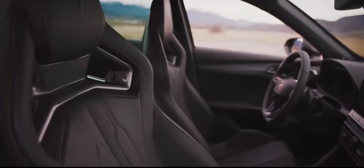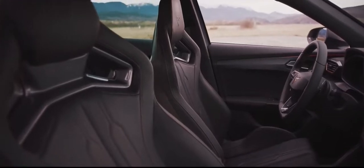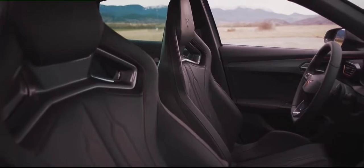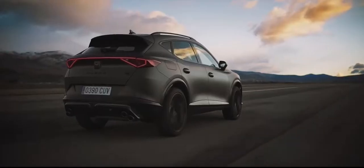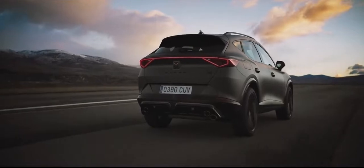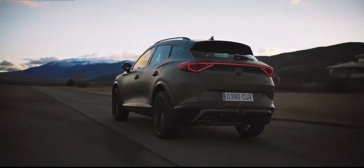As with most VW Group products, the steering is accurate enough, if lacking in ultimate levels of feel. The body roll is well controlled and you can have a reasonably rewarding drive across your favorite back road. It's no sports car, but there's a depth of driving involvement that's lacking from a lot of this class, Mazda CX-30 accepted. Arguably, this is the sweet spot of the Formentor range.